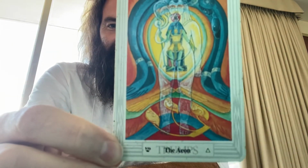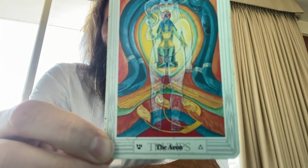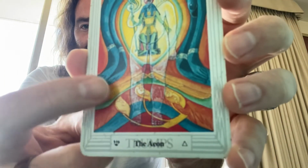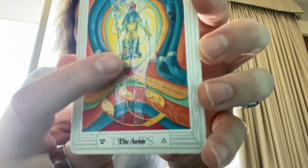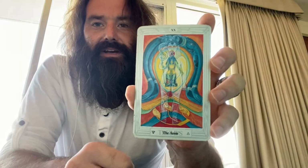Which brings us to the Eon card, or Shin, which is equated to 300. And here we can see that in the very letter of Shin are 3 yods that are combined as one, which form those fires of the eon.